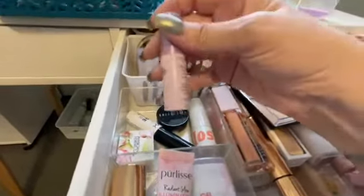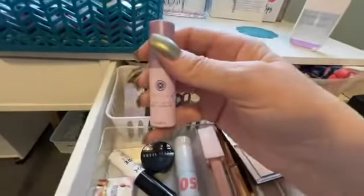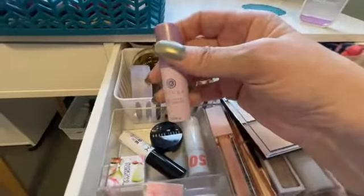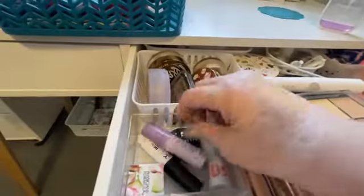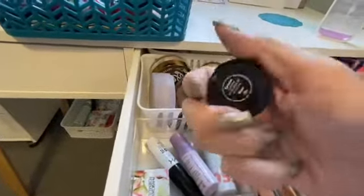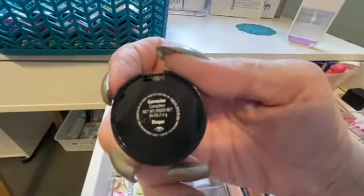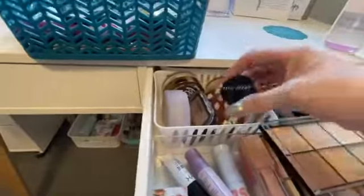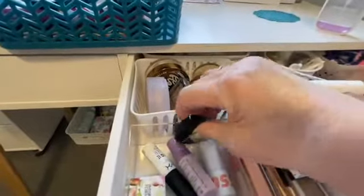This is stunning. Not only does it feel hydrating, but it really does minimize your pores. It's really lovely. This is my Bobbi Brown Corrector. This one is in the shade, it just says Corrector. Oh, Bisque. This is the lightest one, I believe. So I like that for color correcting.